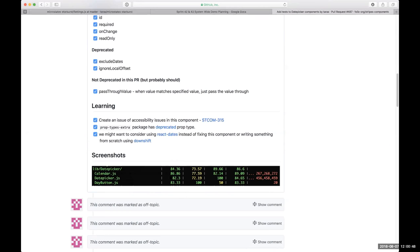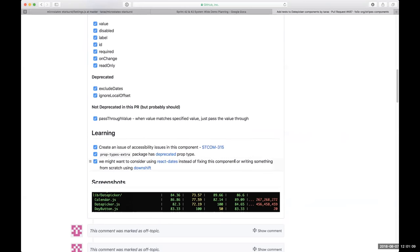So I didn't test everything. But for features that the component is expected to support, I added the tests. So now the challenge: one of the things that happens when you start to do this kind of testing is that first you identify there's actually things that didn't work as expected.